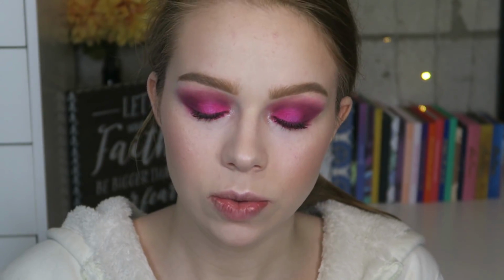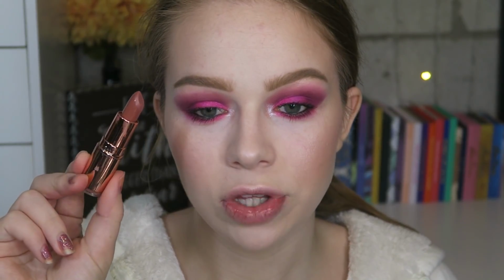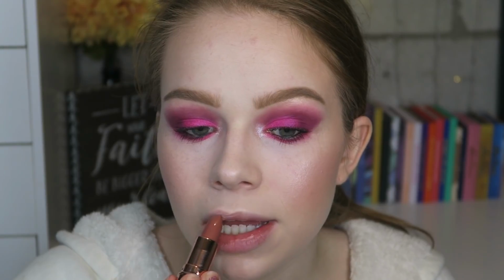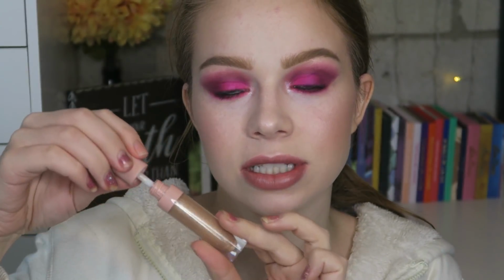So I figured I would show you guys what I'm doing for lipstick. I'm going to start off with the Makeup Revolution lipstick in the shade Chauffeur. This is kind of like a sheer formula. And then I'm going to top that with Dose of Colors Brio.